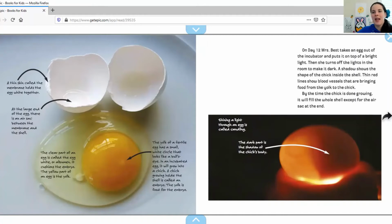Let's look at this egg. A thin skin called the membrane holds the egg white together. At the large end of the egg, there is an air sac between the membrane and the shell. The clear part of an egg is called the egg white or albumin. It cushions the embryo. The yellow part of an egg is the yolk. The yolk of a fertile egg has a small white circle that looks like a bullseye.